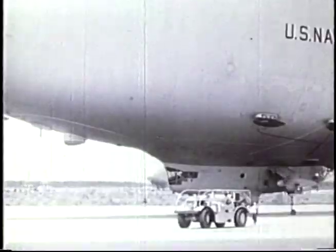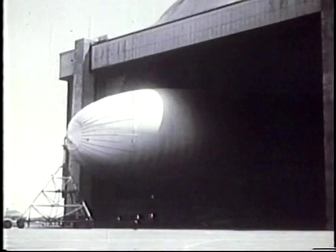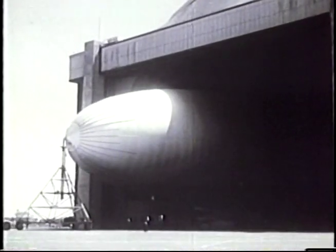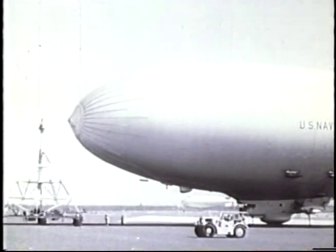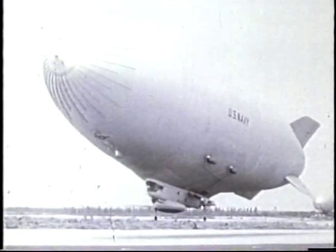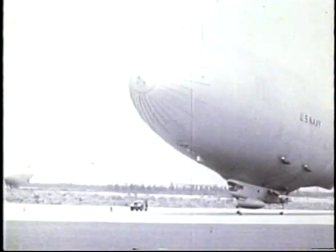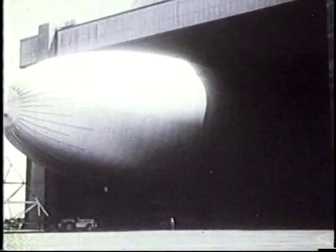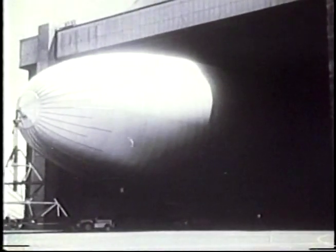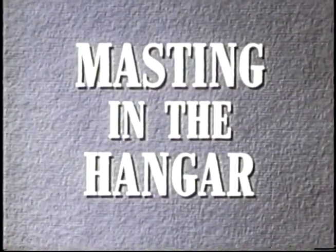In this film, you will see how airships are handled during masting in the hangar, undocking, unmasting, and takeoff, landing, and masting, and docking. First, masting in the hangar.